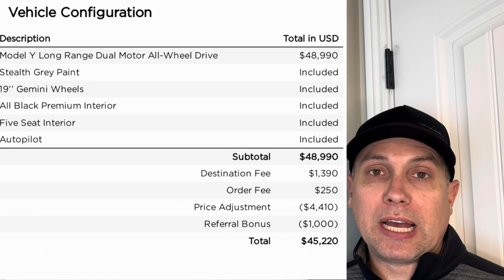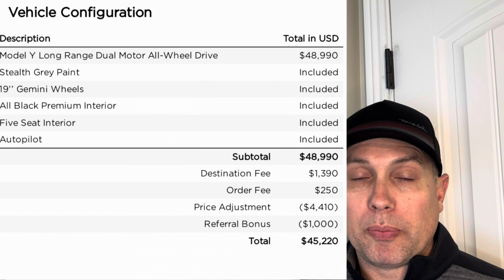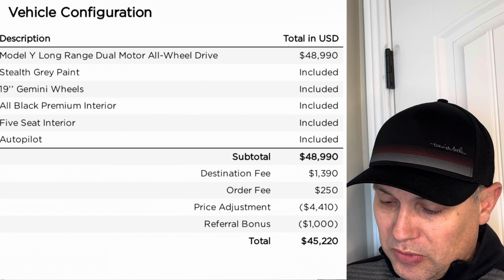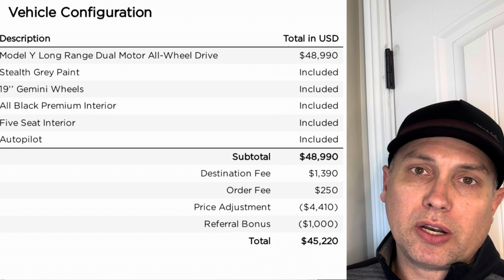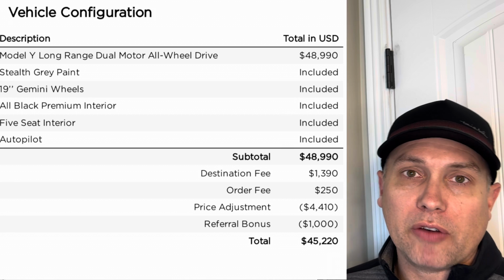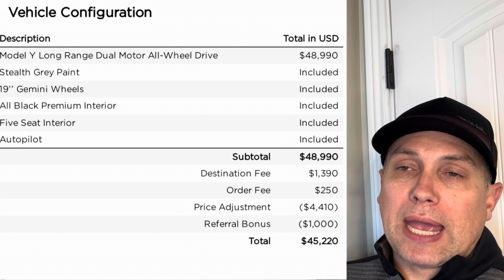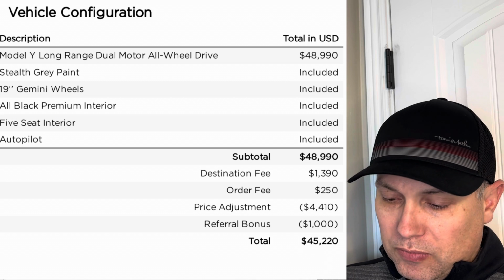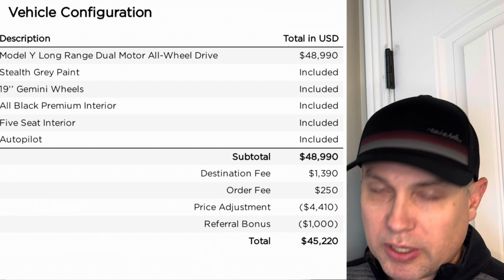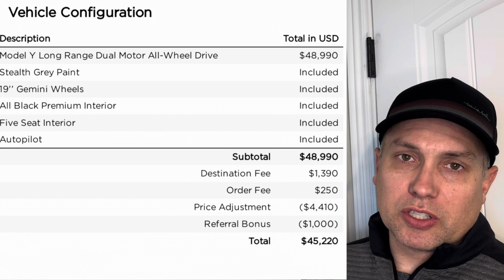I had to pay that 3 times on this car because I had to cancel the order a couple times because the price kept dropping. The incentive kept dropping down. So the total cost, the price adjustment, if you see there, is $4,410. That was the amount that Tesla came off of the $48,990. So if we add up the destination fee, order fee, and then remove the price adjustment, so there are 2 components to the money off that Tesla offered in this situation for my car.